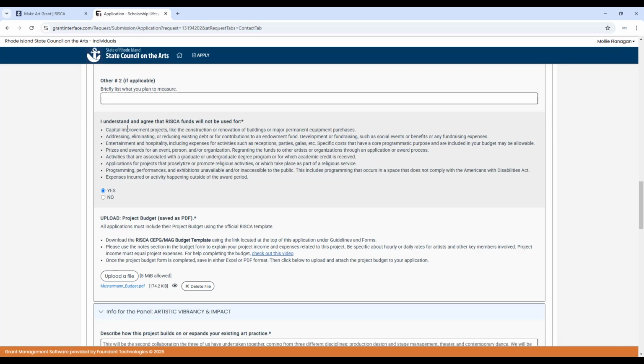So if you're working on a Make Art grant and you're just working on the creation phase, it's okay if that's not accessible to the public because that's not where we're at in the process, right? If you're looking for funding for an event where the public is invited, it must comply with ADA laws. And then finally, expenses incurred or activity happening outside of the award period.